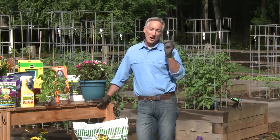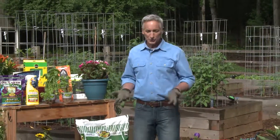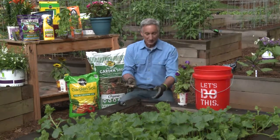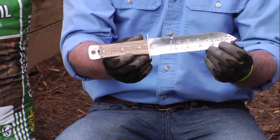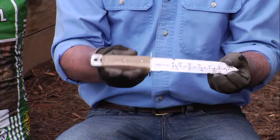Yes. Having the right tool for the job makes any job easier, and that is no less true for gardening. So one of the tools that I use every day, multiple times every day, is a garden knife or a soil knife. This one, Fiskars, the company, teamed up with Home Depot to modify an old classic. This is called the Hori Hori knife. It's been around for thousands of years.